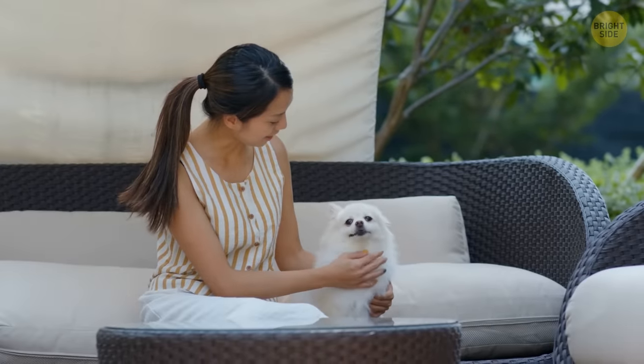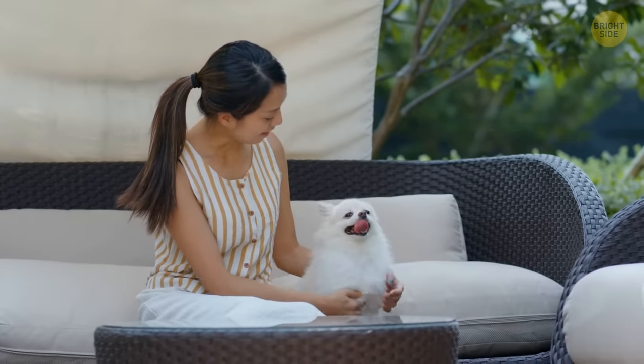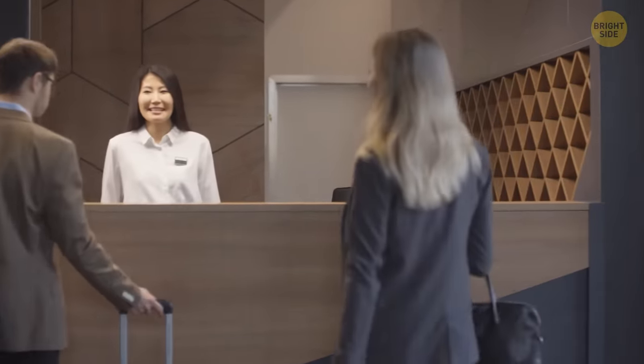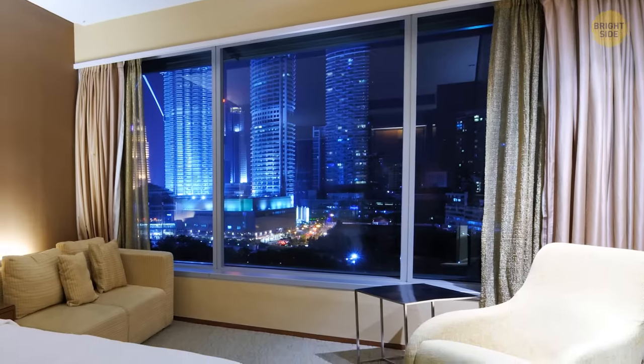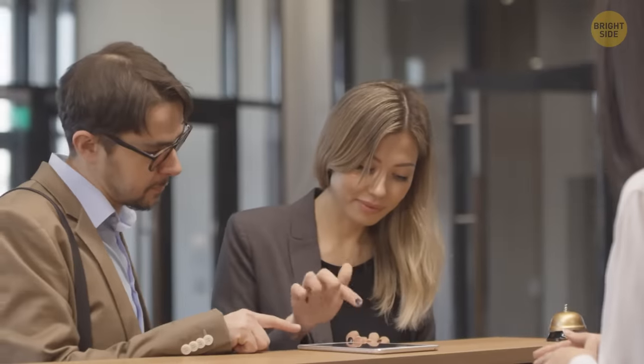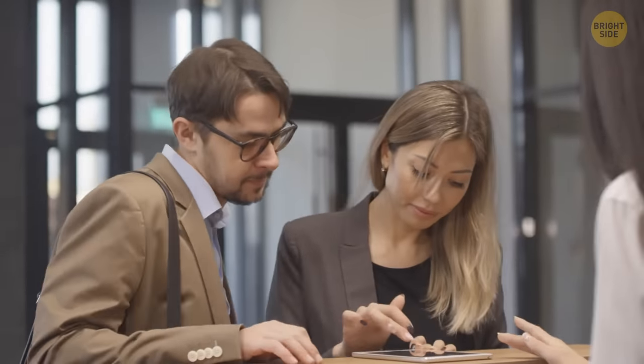If you're traveling with a pet, let the hotel know about it beforehand. Pet policies can differ from one hotel to another. And if you have a more unusual pet, better double check. It might be a pet-friendly hotel, but you probably can't show up with your pet peacock. If they say no, they'll usually be able to tell you about another hotel nearby.